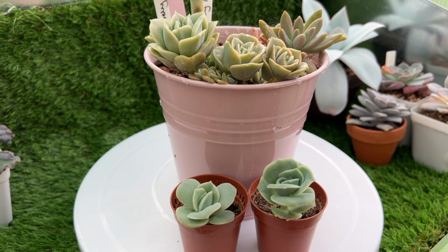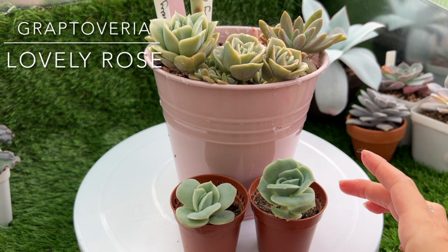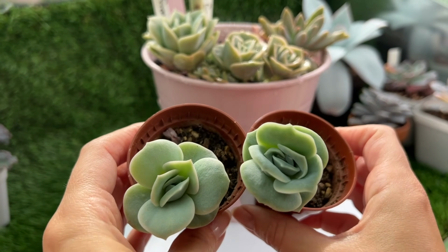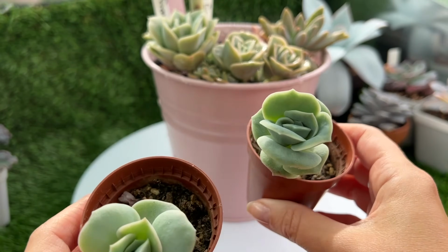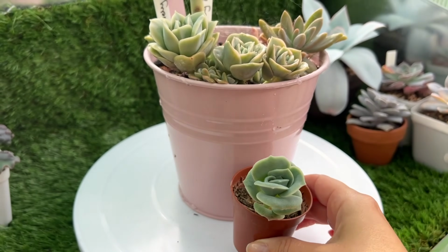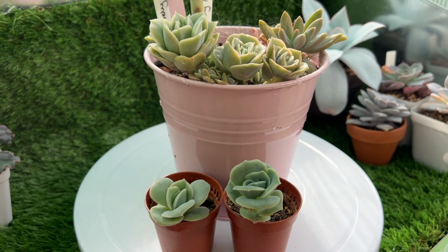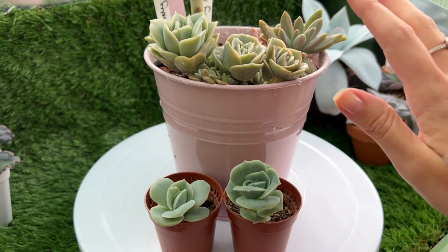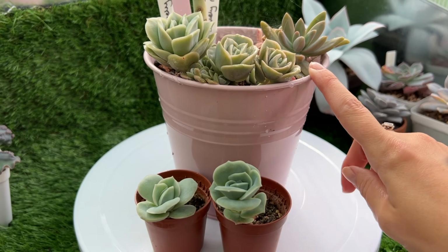Number 2 on my must-haves is a Graptopelum, and it's called Lovely Rose. And I am a little bit obsessed with it because it literally does grow like a rose, and look at it, it's just beautiful. So obviously I love flowers, I love receiving flowers, the gesture is brilliant, you know, I love it. However, flowers don't last long, especially roses, so why not get an echeveria, which I have had 4 years, and you can multiply like this. I have got so many. Yeah, and it just lives on forever.